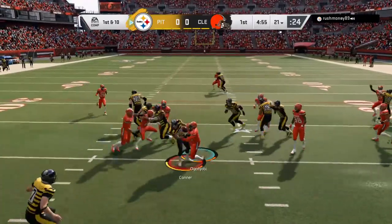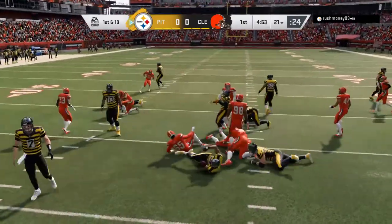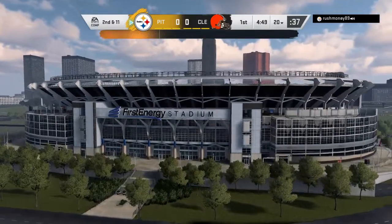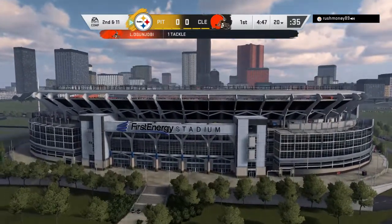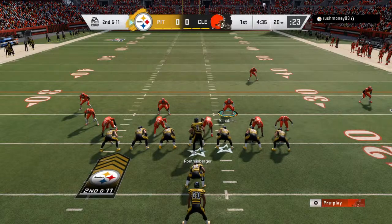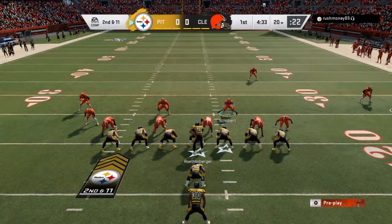First carry for James Conner. And that's not the start that he was looking for, as he's going to be met and dropped behind the line. It'll go as a loss of a yard on the game's first play. Second down. A loss of a yard there to start out. That leads to a 2nd and 11.